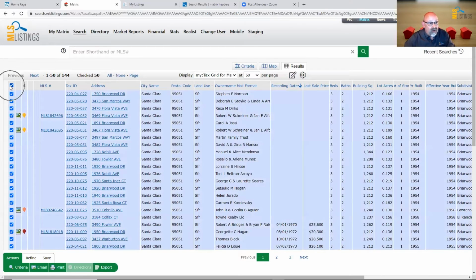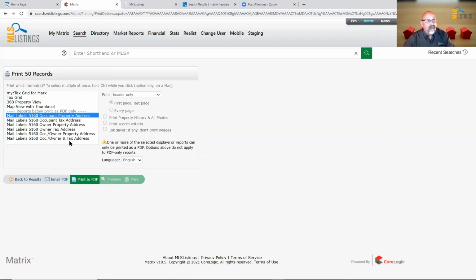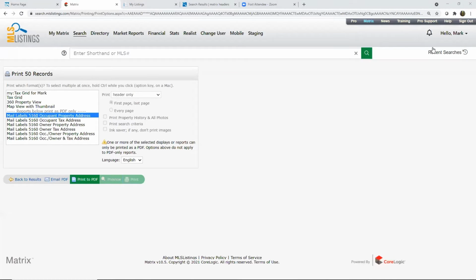I selected all the properties over here on the far left-hand side. I told the system, take everybody, right? Come down to the bottom of the list, down here to this green menu, way down in the bottom left corner, print. And there are your mailing labels right there. I want to send it to the occupant at the property address. Maybe it's a renter in there right now. Want to let him know, hey, this is what's going on in your neighborhood, kind of thing. Okay. What we've done here, and let me come back, I'm going to open it back up so we can chat about it.